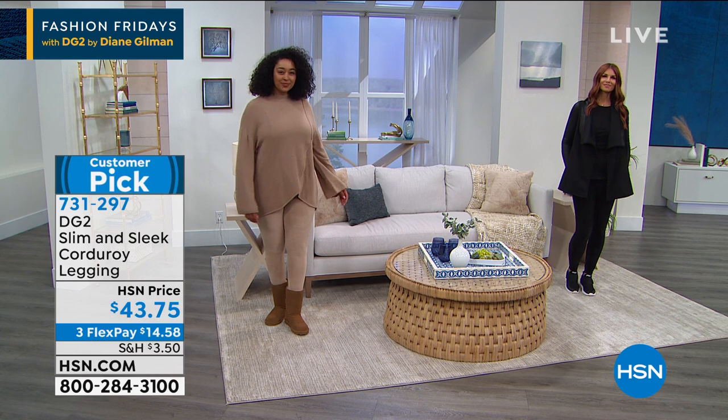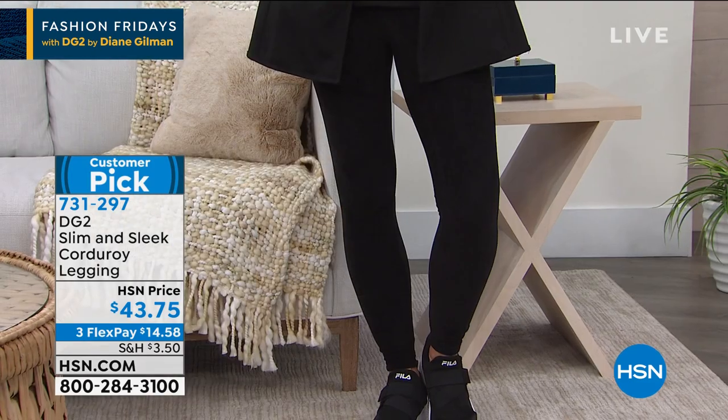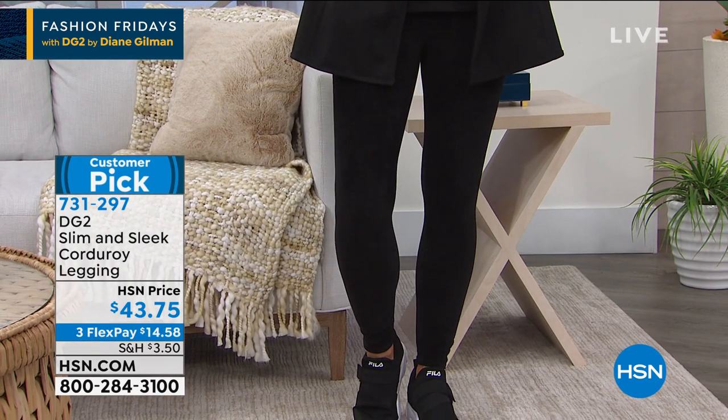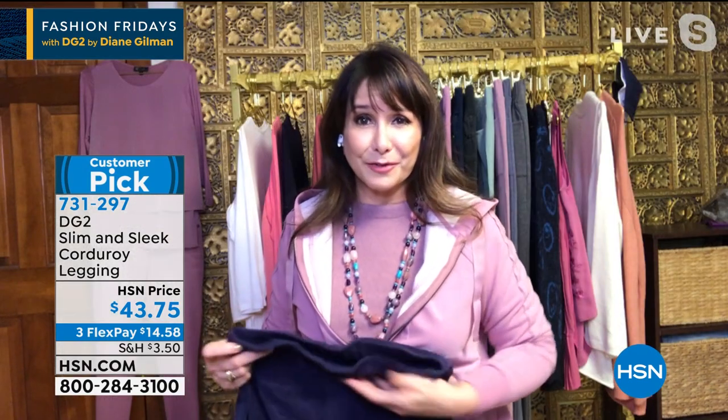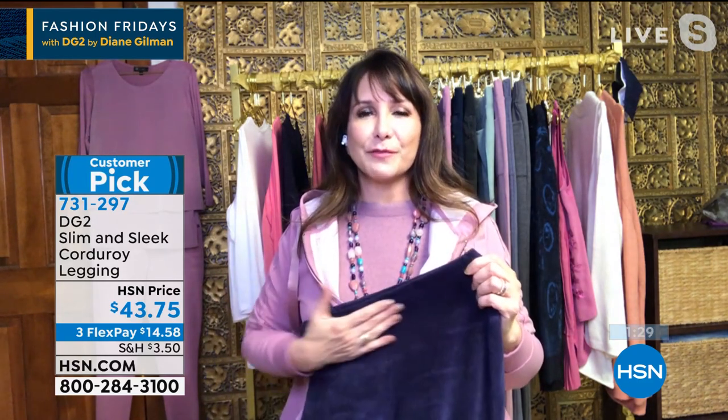Here's where DG2 really stands out. These are fit for, as I said, real women with real curves and real bodies, or not a lot of curves, but like with real life. And you wanna have that feeling of being contained.